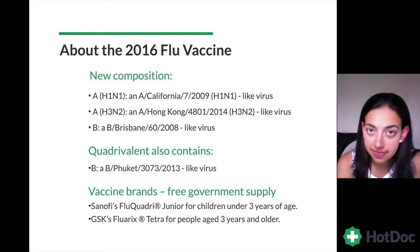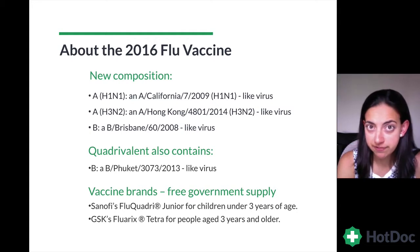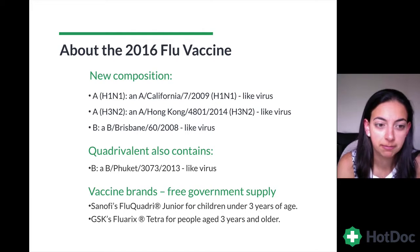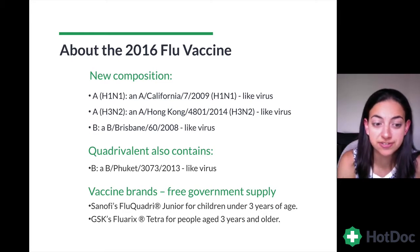Now, having said that, we know that it's actually the A strain that tends to be at higher risk of morbidity and severe adverse outcomes if we have a patient who actually ends up becoming ill with influenza. So even though the B is more prevalent, the A actually tends to be more severe.